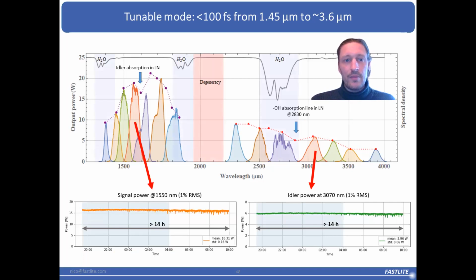There we have water absorption. That's why, for example, this spectrum is quite structured. If you look at the signal power and the idler power during the 14 hours of this measurement, it's really stable. Again, quite close to the pump value on both signal and idler beam, but this makes sense.